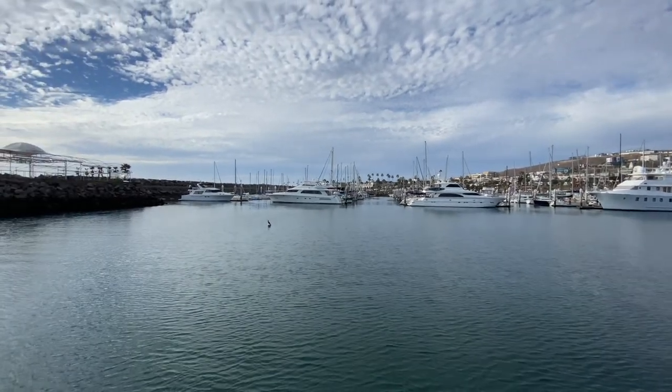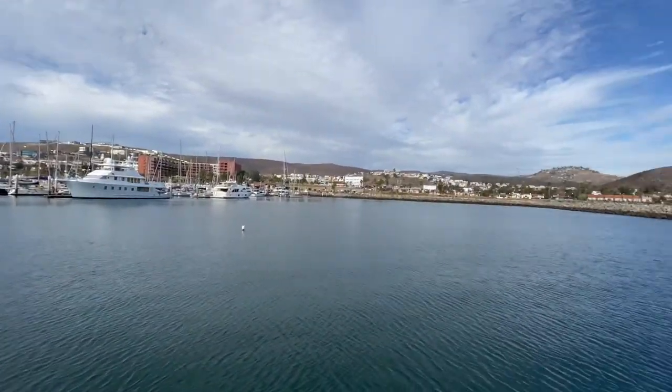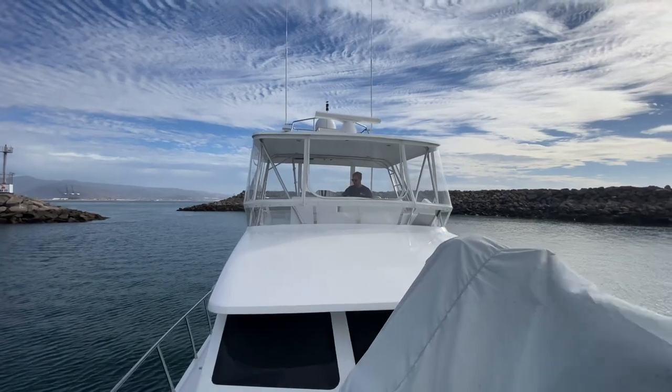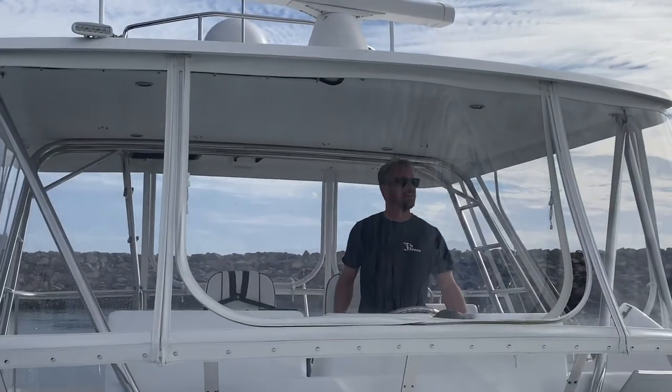There's really cool wine tasting about a 15-minute car ride away from here. And downtown Ensenada is only about a 5-minute drive. All really cool stuff to do down here. Cool things to do.